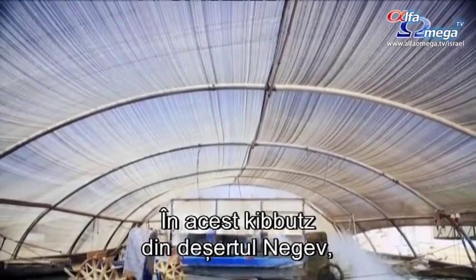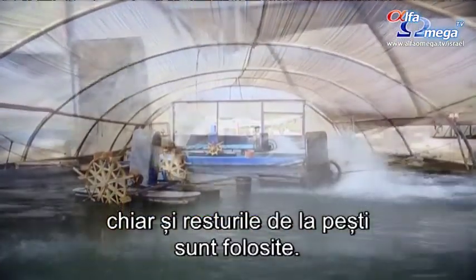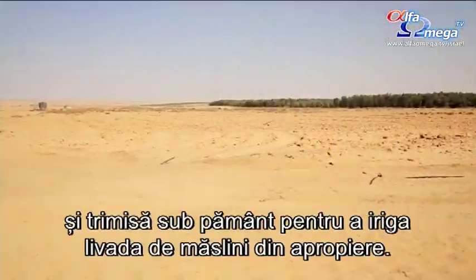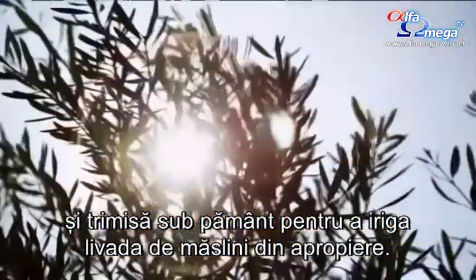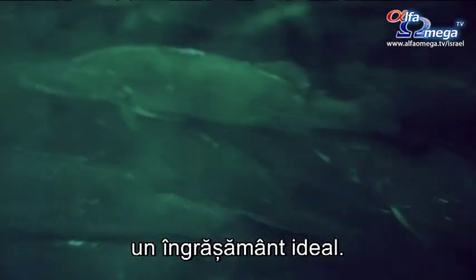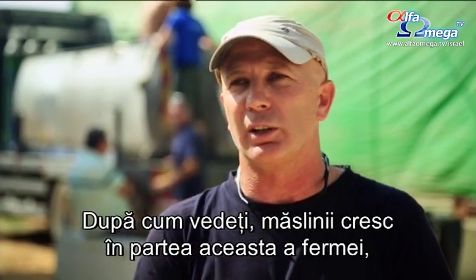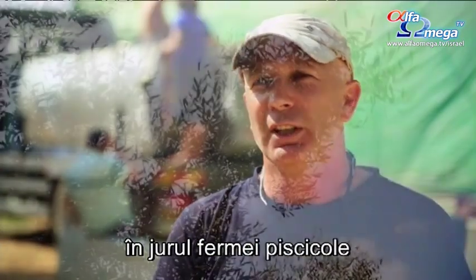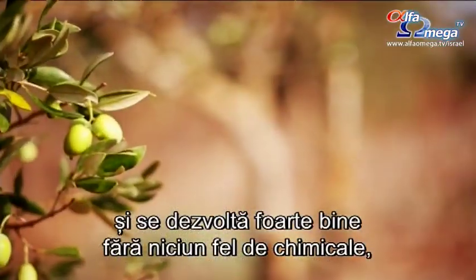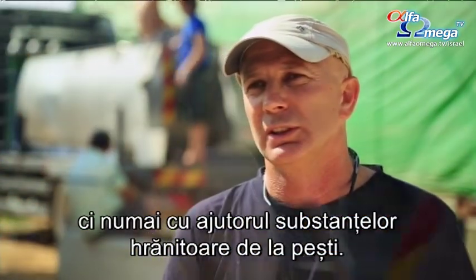At this kibbutz in the Negev desert, even the fish waste is put to use. Every week, the water in these tanks is replaced and pumped underground to irrigate the nearby olive grove. The fish waste in the water makes an ideal natural fertilizer. As you can see on the side, the olives are growing around the farm, around the fish, and are doing very well without any other chemicals, only by the nutrients of the fish.